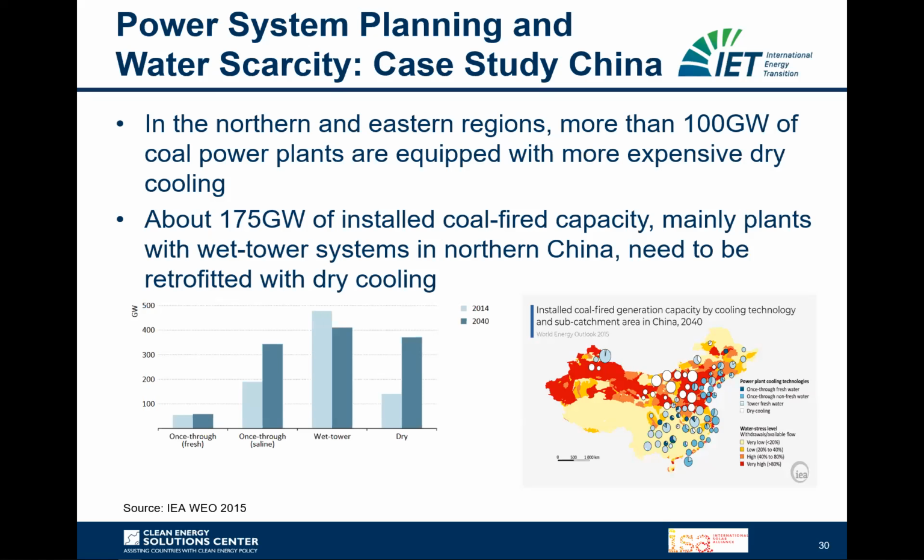As you can see here from this graph as well, you see the very high water stress levels in the very arid areas of China, primarily in the north. And in this analysis done by the International Energy Agency as part of the World Energy Outlook 2015, you can see that fortunately most of the new planned or newly built coal-fired power plants in this area are now equipped with more expensive dry cooling, and that also a lot of retrofitting of existing wet tower systems is required in the northern part as part of the national water management system.